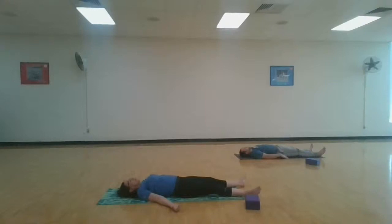On your next inhale, take your knees up toward your quadriceps. So it's just like you're tightening your quads on purpose by drawing your kneecaps upward. And with your exhale, slowly release the knees and feel the legs get a little bit more heavy on the mat.